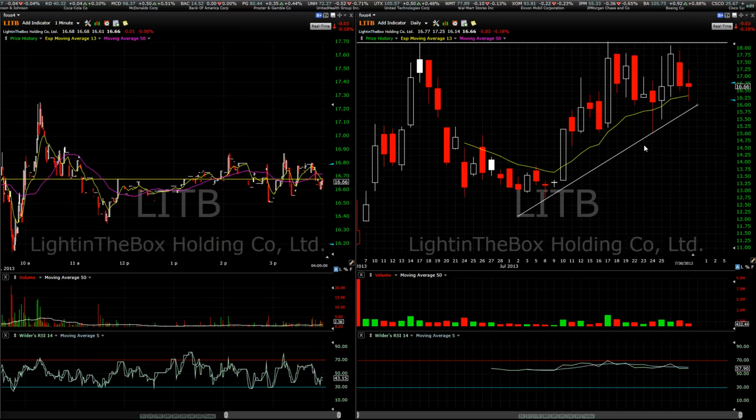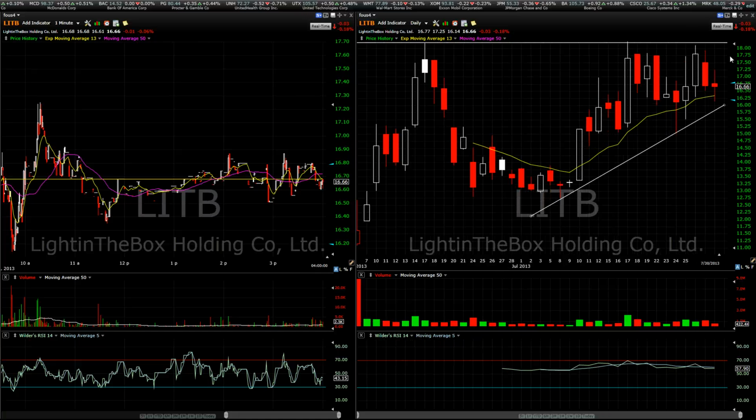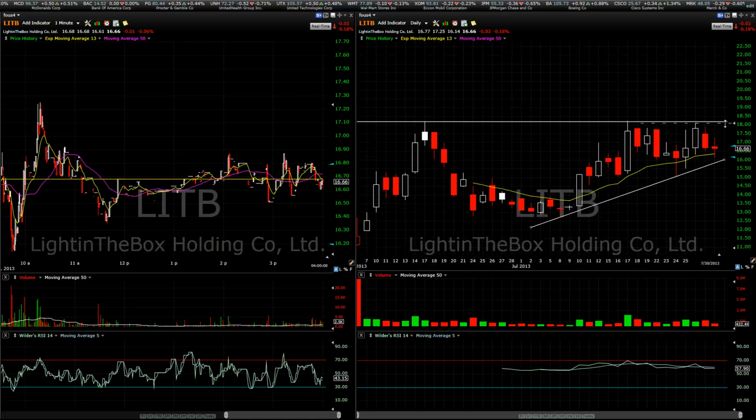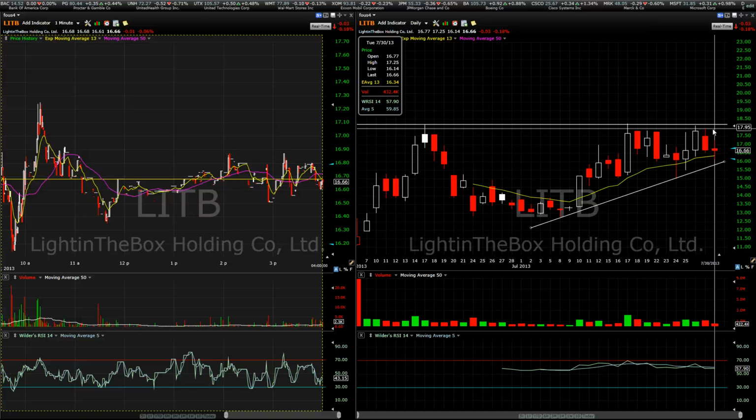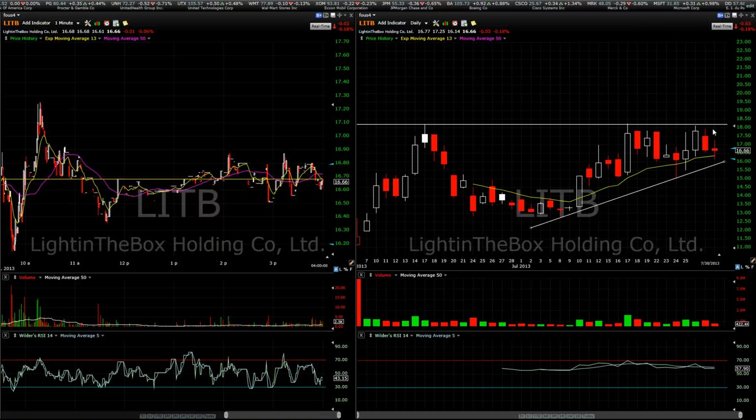LITV, another very, very shaky stock that I'm long, about 1,500 shares. What's my average fill price? 17 something, low 17s. But this is a great looking chart pattern. I absolutely love the chart pattern on LITV. It's a recent IPO. It's never been over these highs of about 18.24, 18.19. So that whole number of resistance right around that 18 level is a major catalyst for this stock.